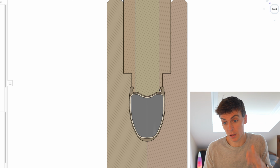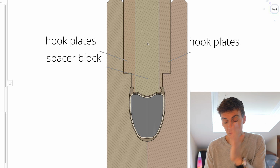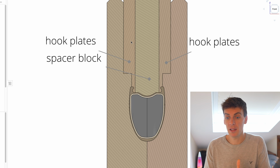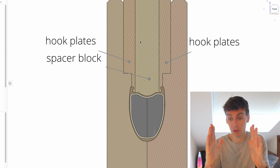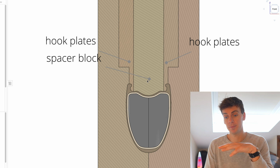So what they do, I believe, is they have these 2 thin plates, and then they put a spacer block in between those. So they insert this part into the mold, this part into the mold, and they knock this spacer block in to push those hook plates outwards, and those have the steel features that actually form the hooks.